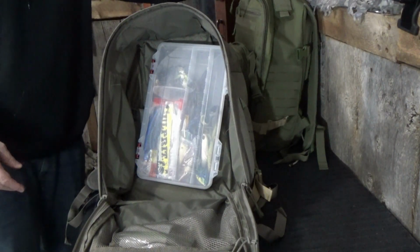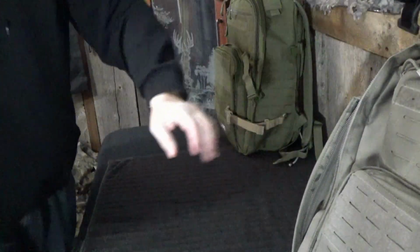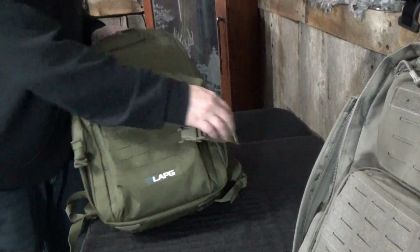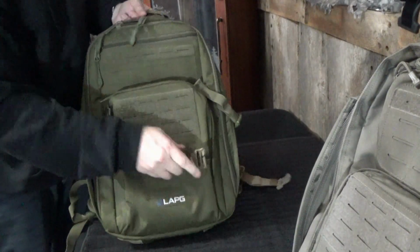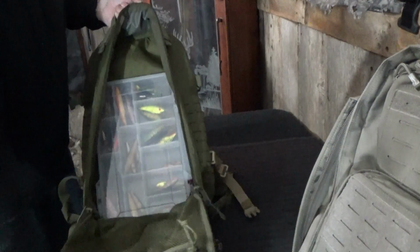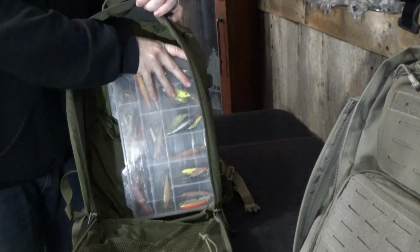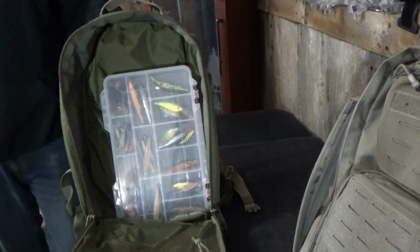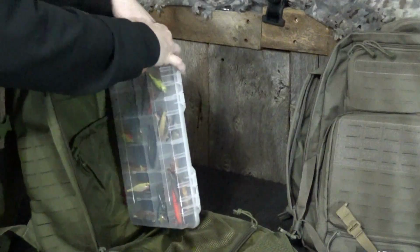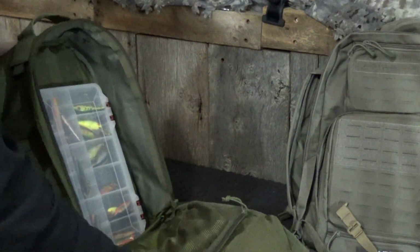Let's go ahead and take a look at the 12-hour bag. Okay, I'm going to open up this main compartment on the 12-hour bag just to give you a size comparison with that 3700. It also clamshells all the way open, but you can see immediately the difference in space between the two. Here on the side, on the top, and also with the depth of it. So quite a bit of difference on it.